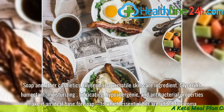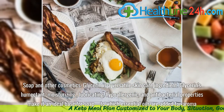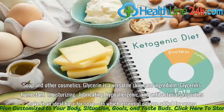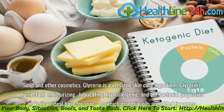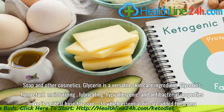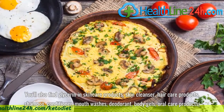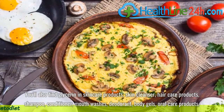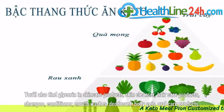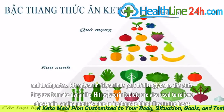Soap and other cosmetics. Glycerin is a versatile skincare ingredient. Glycerin's humectant, moisturizing, lubricating, hypoallergenic, and antibacterial properties make it an ideal base for soap, to which essential oils are added for aroma. You'll also find glycerin in skincare products, skin cleanser, hair care products, shampoo, conditioner, mouthwashes, deodorant, body gels, oral care products, and toothpastes.